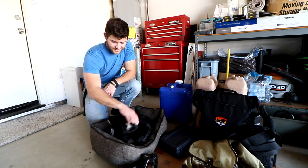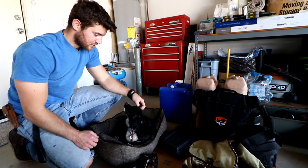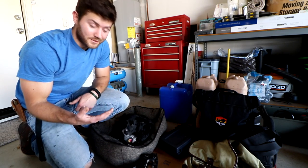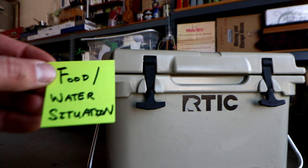This is Annie's bed. And this is Annie. A lot of the time she just sleeps inside the sleeping bag with me, but I figured I'd just give her a bed so she'll have somewhere to chill while I'm driving and stuff. You gotta have a travel companion with you, and for me, that's Annie.